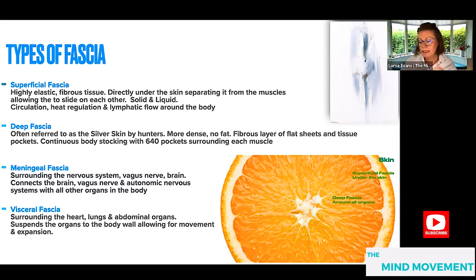Now, the deep fascia is often referred to as the silver skin by hunters. I have an awful flashback of being in a butcher's somewhere in the Northeast as a child, having to be dragged into butchers and seeing rabbits being turned inside out. It's disgusting, really. But I remember this silver skin. So that's what it's called by hunters.